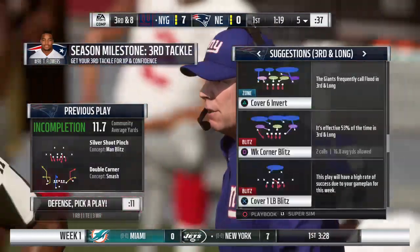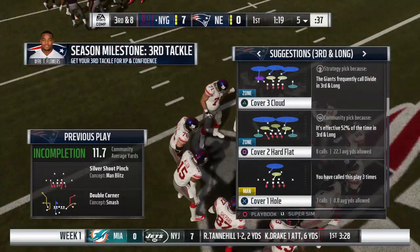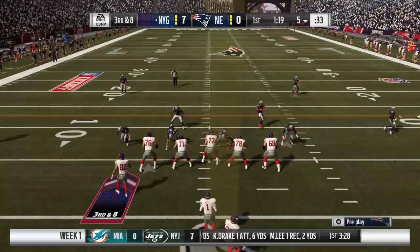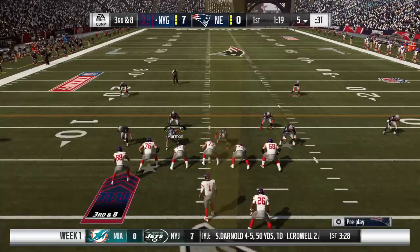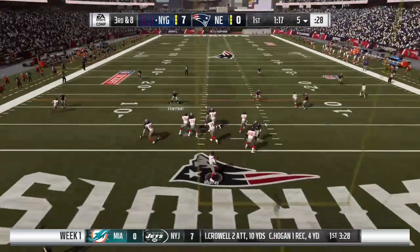Back near your own goal line, I would be very hesitant about throwing the football in this situation. Maybe just run up the middle. Yeah, I think that might be the spot for them. You've got to try and find some space for your punter because you don't want him backed up where he has to alter what he does.